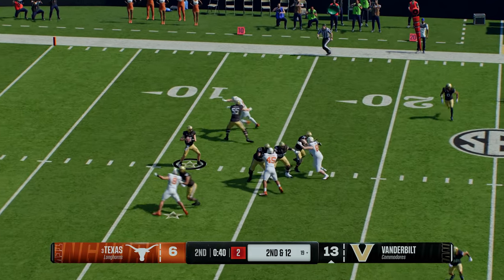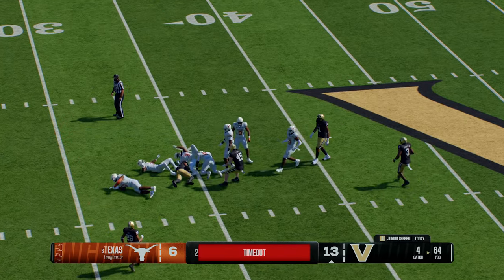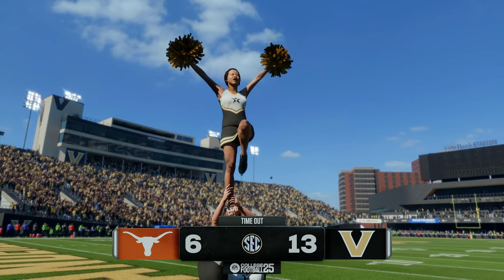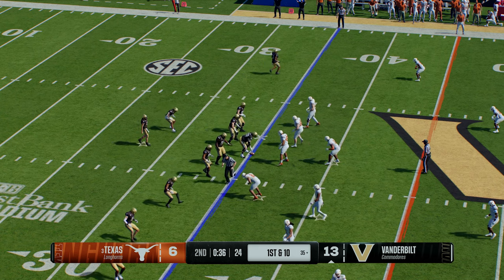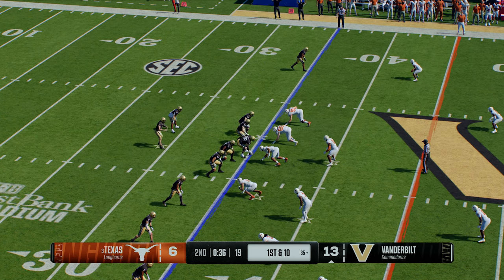To the air, it's Pavia. Who makes the grab? Defense finally brings him down, but a nice chunk play. The offense will take their first timeout of the half to talk strategy here. Quarterback sees that this defense is dropping way back in zone coverage, so he does the right thing. Gets it underneath to that drag route and picks up a first down.